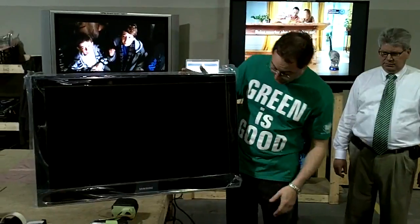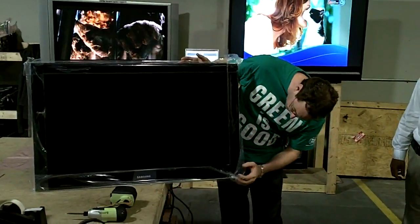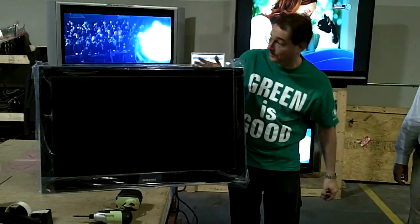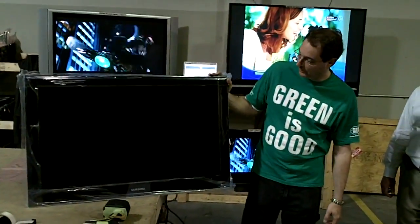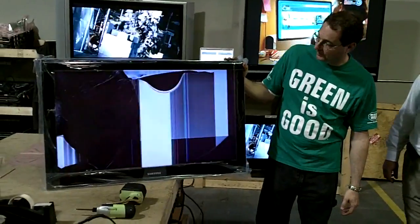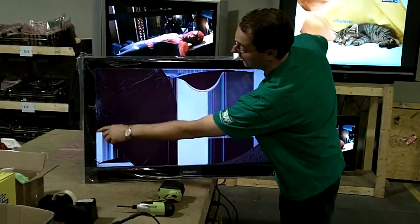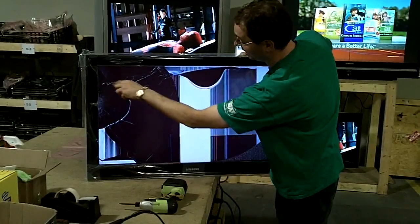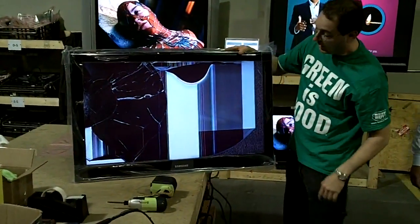But I'll supply it with power and turn the unit on, trying to find the power button. So that might have come from Best Buy. You can see here where it took a pretty good whack. Yeah, that's where it actually suffered the first impact. That is kind of neat. Here's a screensaver for you.